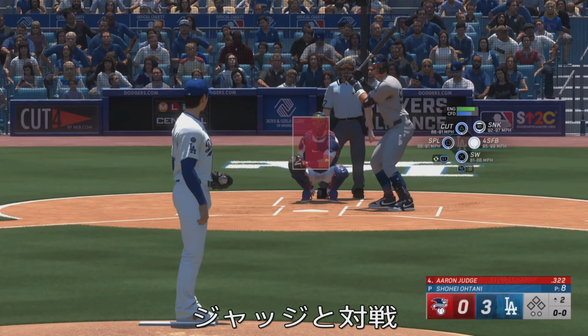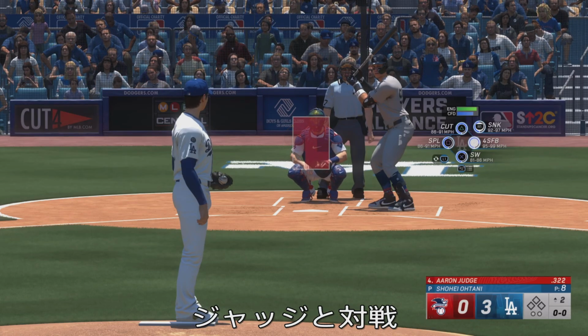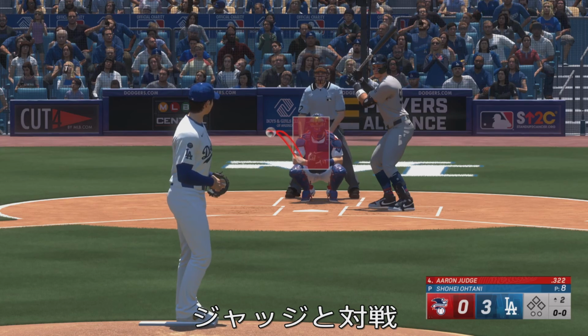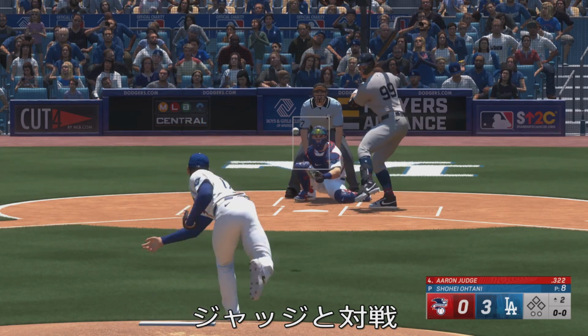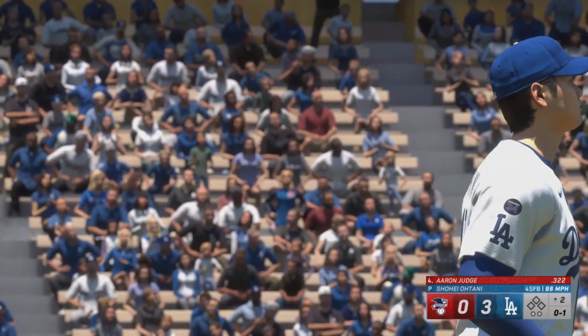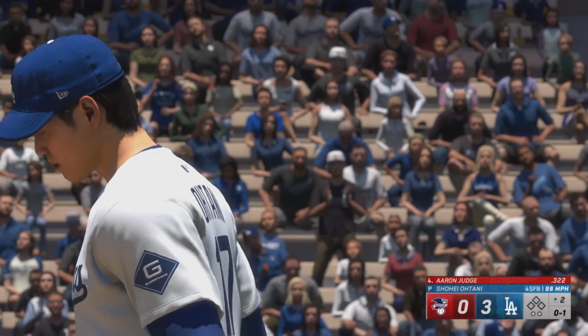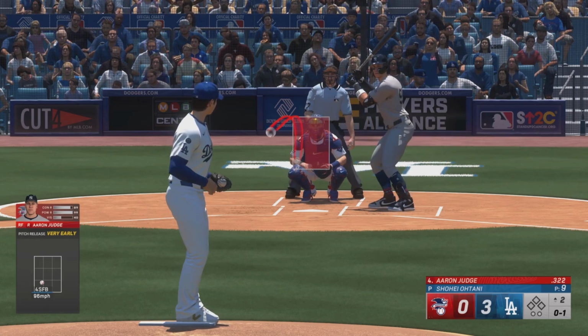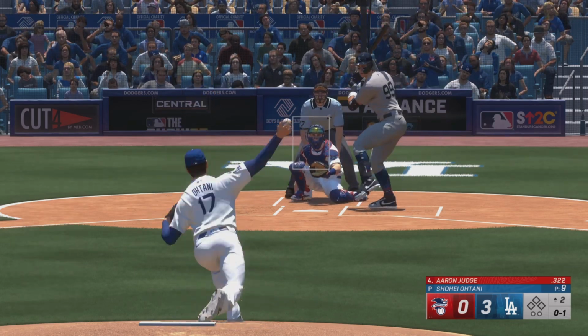Back here at Chavez Ravine, top of the second, stepping in the long ball threat, Aaron Judge. Ohtani back to work. They're off to a great start, 3-run lead after their first inning, but so important to be airtight defensively. Don't give away extra outs and allow that other club to get back in this ballgame. Ohtani ready to fire now.